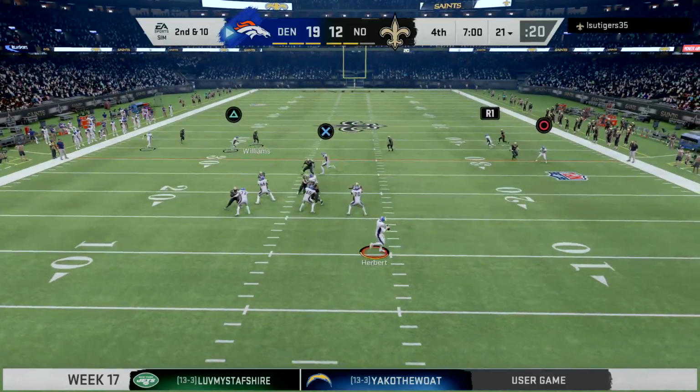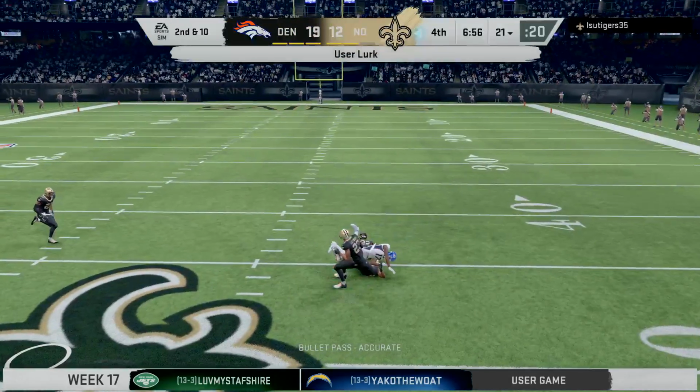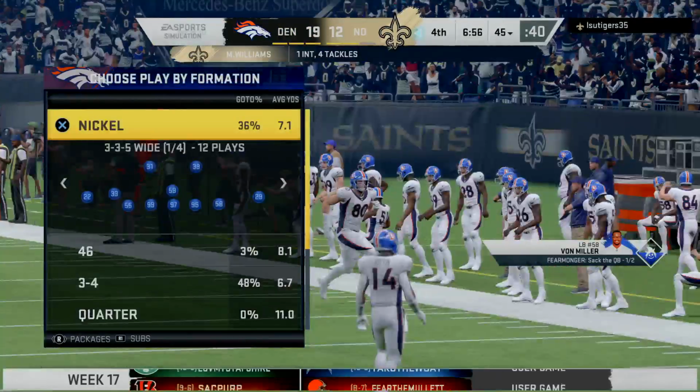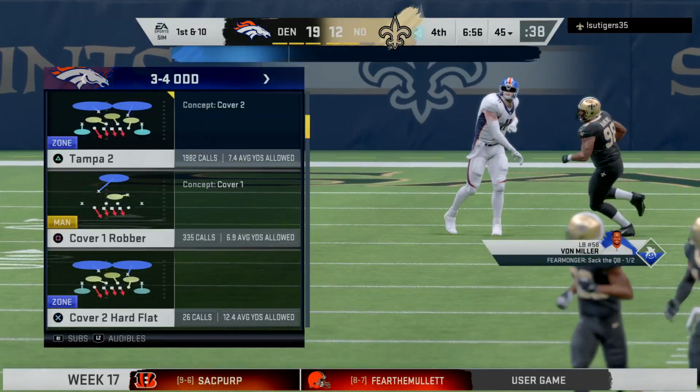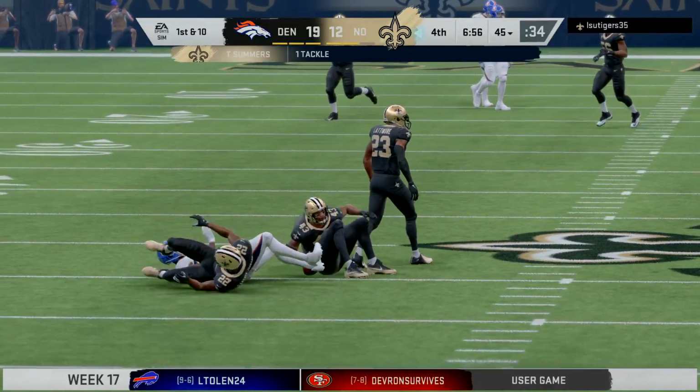From the gun, Herbert. Airing it out for Hamilton. And look at this, they get the turnover they needed. It's intercepted, picked up by Marcus Williams. Certainly not what he was hoping for, Charles. That's now 3 interceptions in this ball game.